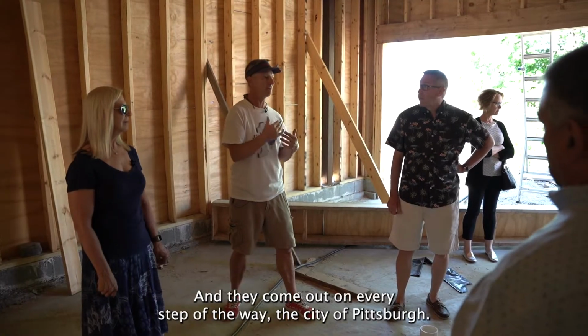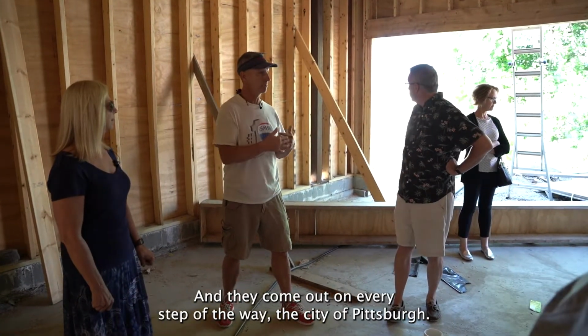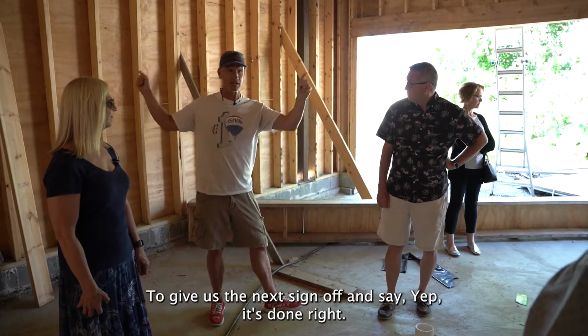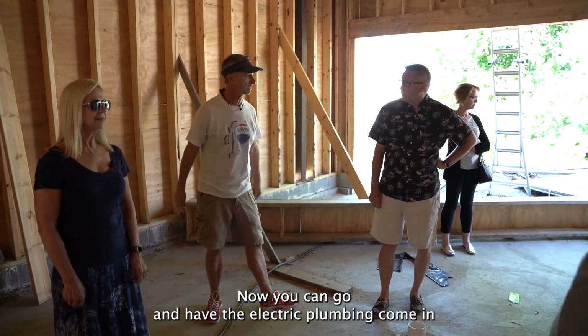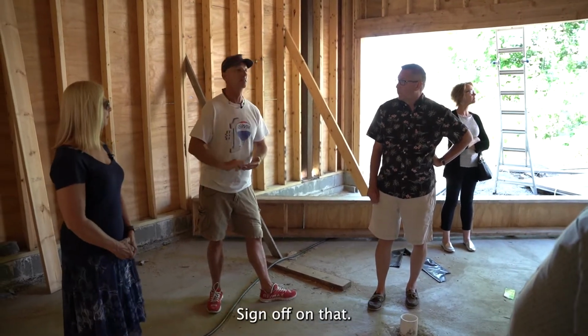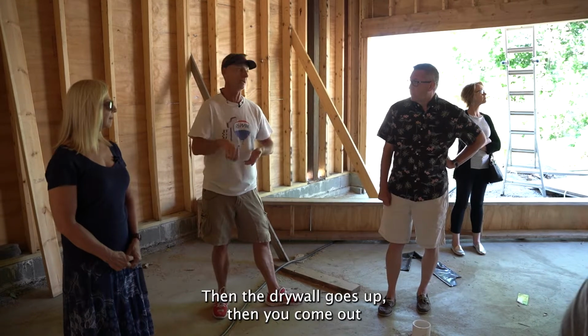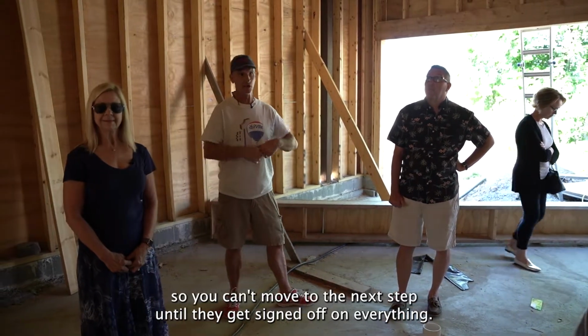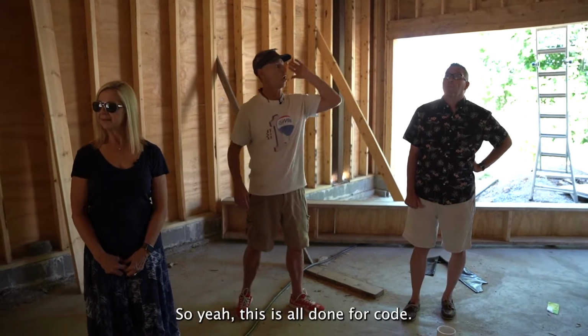And the city of Pittsburgh comes out on every step of the way to give us the next sign-off and say, yep, it's done right. Now you can have the electric and plumbing come in before you close the walls up. They have to come out and look at everything, sign off on that, then the drywall goes up, then they come out and sign off on the drywall, so you can't move to the next step until they sign off on everything. So yeah, this is all done per code.